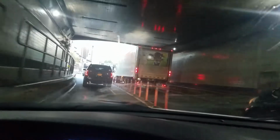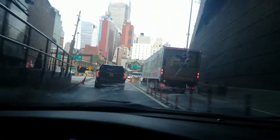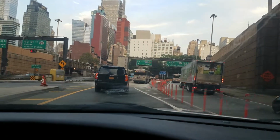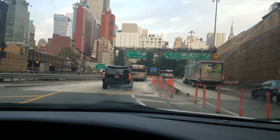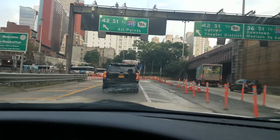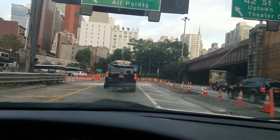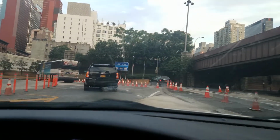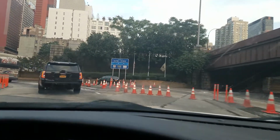So here I am. I'm coming out of the tunnel, and all of a sudden, this city is in front of me. Now, certain times of the day, the horns are honking, and it's just going nuts. But right now, it's not so bad. We're actually following a lot of buses in. But we are right now in New York City.